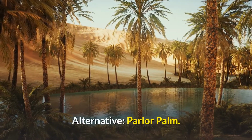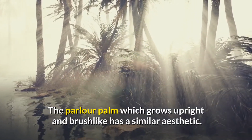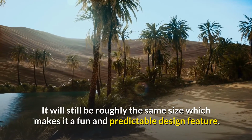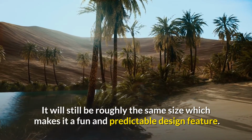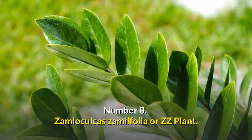Alternative: Parlor palm. The parlor palm, which grows upright and brush-like, has a similar aesthetic. It will still be roughly the same size, which makes it a fun and predictable design feature. Number 8. Zamioculcas zamiifolia or ZZ plant.